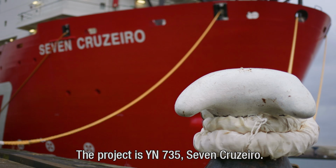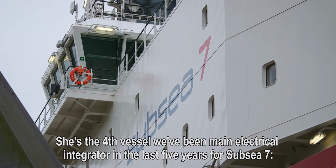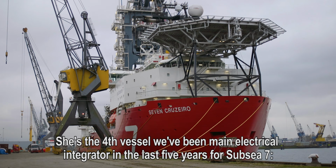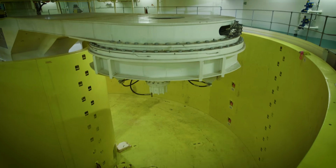The project is YN735, Seven Cruzeiro. She's the fourth vessel we've built in the last 4 or 5 years for Subsea 7. A set of pipe layer vessels which are bound for Brazil.